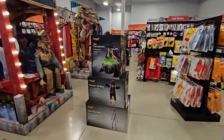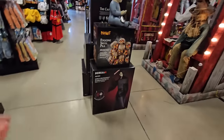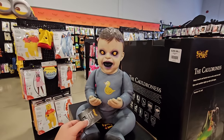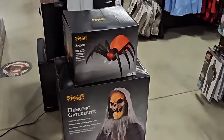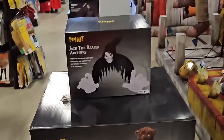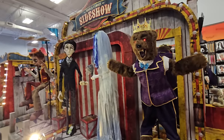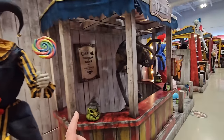We've got the Cauldroness, Barnaby the Bear, a giant death ray on the bottom, Fogging Skull Pile. We got another animatronic Ghostface over here, and we have the baby Hiding Harry, or as I like to call him, Peekaboo Clown. We got the demonic gatekeeper over here, and the inflatable spider, the giant death ray, another Barnaby the Bear, the Jack the Reaper archway. And here is the answer to my question: do the animatronics speak French? They do not. Although this guy, I'm not sure. All right, we're gonna come back and see these guys in a minute.